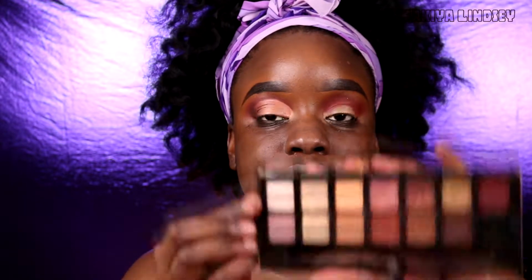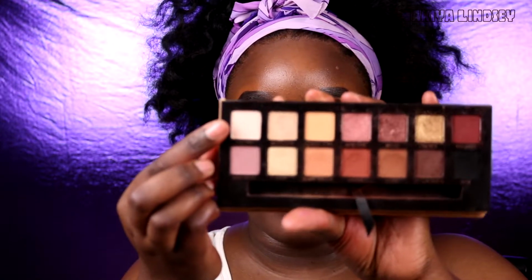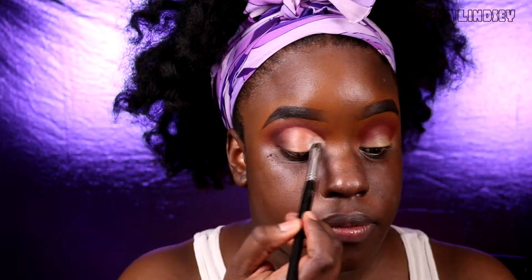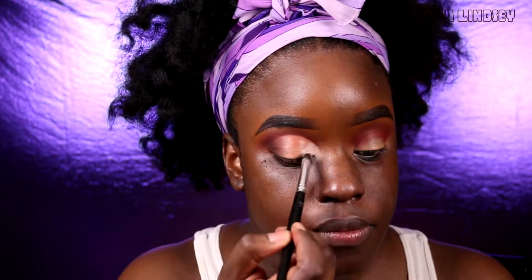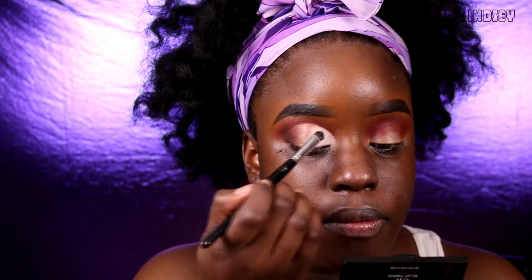Now going back into the soft glam palette, I'm gonna be taking the color Tempera right here, a matte pale color. I'm gonna go ahead and place that on my eyelid space. Okay, so this is what I have thus far. It's looking good. This white is kind of just like the white on the doll's eye.